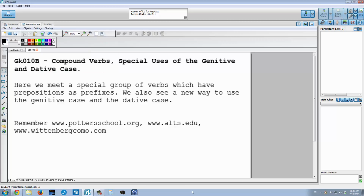All right, welcome back. We're taking another Greek lesson today. We've just spent some time looking at different verbs, finding the present, middle, or passive voice in the indicative mood, but here now we need to take a look at some more special verbs called compound verbs.